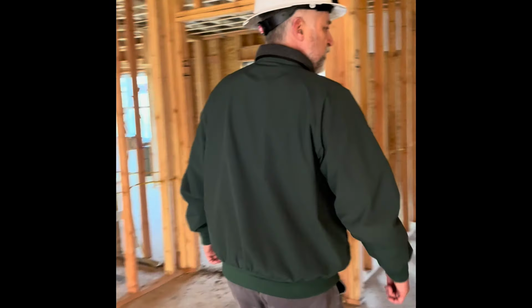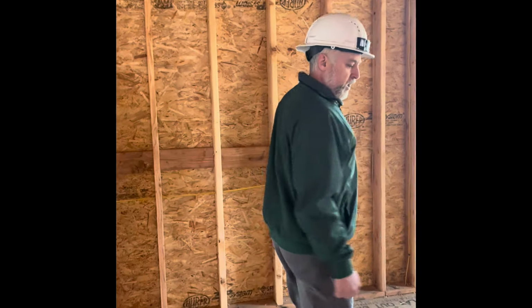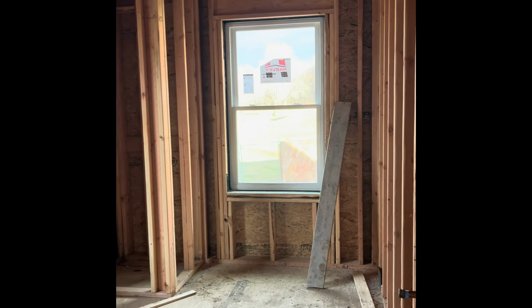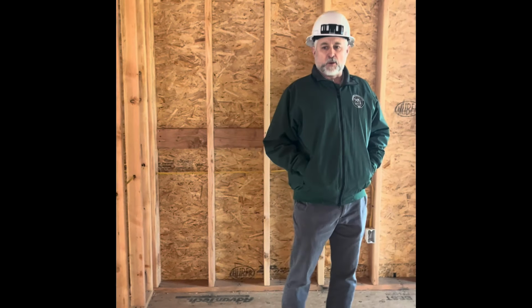Moving along, this building will be storage. This will be a locked room. It will contain the mop sink for the custodian, and it will also contain storage both for chairs and tables, as well as food storage, eventually for Meals on Wheels programming.